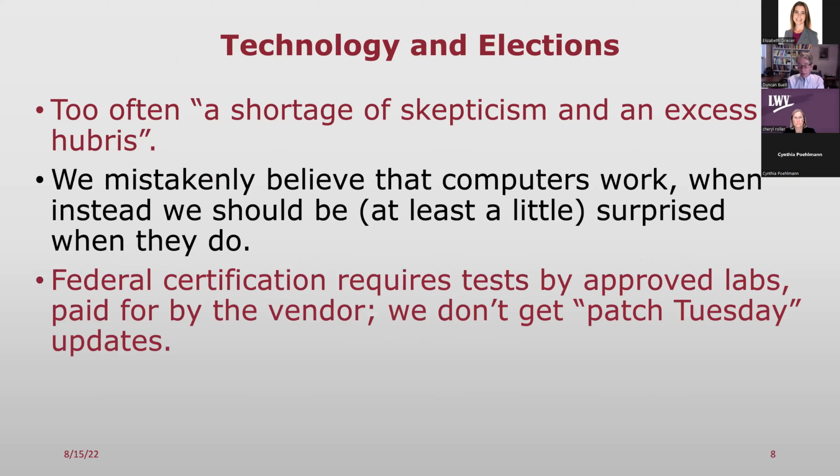Now, I've said this many times, too often there is a shortage of skepticism and an excess of hubris. I do not refer anymore to voting machines, because I think when people think of a machine, they think of something that works. When they think of a computer, they are a lot more skeptical about whether it works. And what is being used, certainly in Franklin County, is a computer. It's a general purpose computer with a program. We should be surprised, given the way computers and software are done, when things actually work.